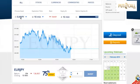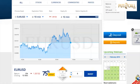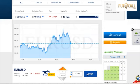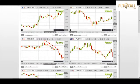We go back to the platform, choose the Euro USD right here. Since it's going up, we click up. Enter $100 and apply. We approve the option and exit. We go back to the graphs, and right here we have a downwards going trend line.